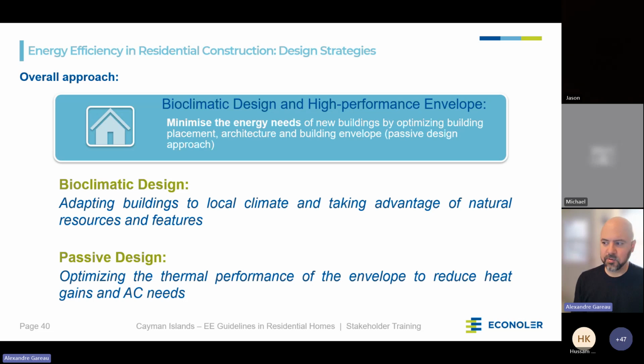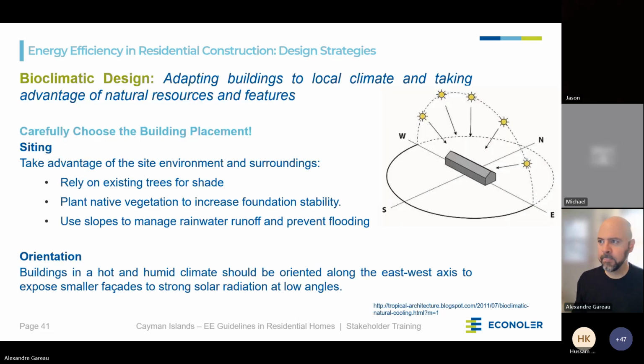The point here is to optimize the thermal performance of the envelope to reduce heat gains and air conditioning needs. So what do we mean by passive? Passive is in comparison to active systems. So before thinking about air conditioning and ventilation and any active systems in the home, we look at what we can do passively to increase the energy efficiency of the home. So relying on the architecture, orientation, and things like that.